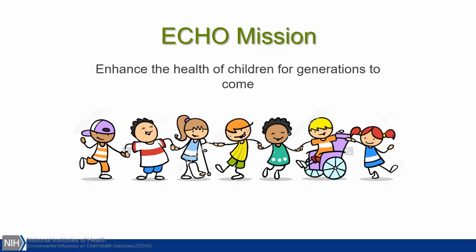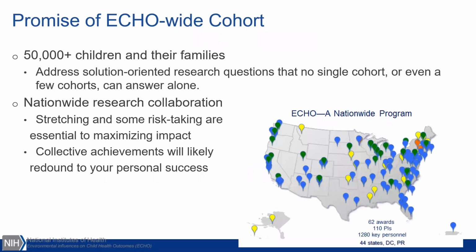The complex questions that have been posed are pre, peri, and postnatal health, lung development, allergy, asthma, as well as neurodevelopment, positive predictive health, and obesity. Those are ones where there have been numerous smaller studies, but have had variable success. And so the goal of ECHO was to pull together a cohort of cohorts. The goal is to build a cohort of about 50,000 children, and they call them their families, but mostly we've just recruited mothers with very few fathers so far.